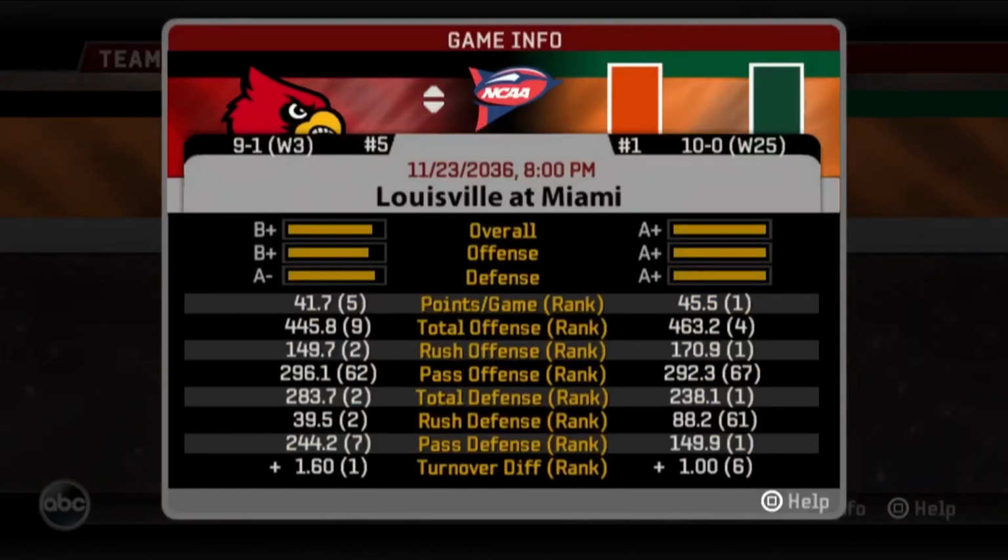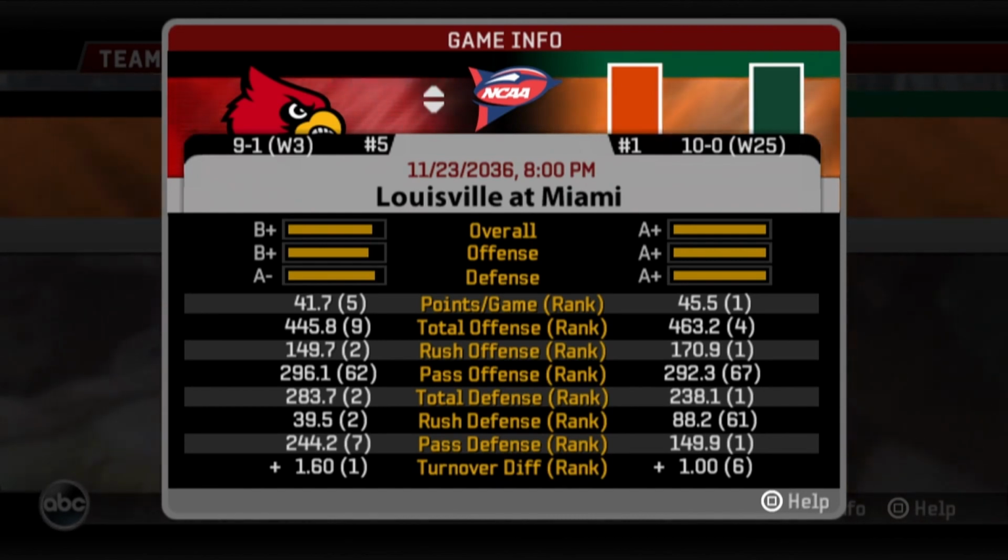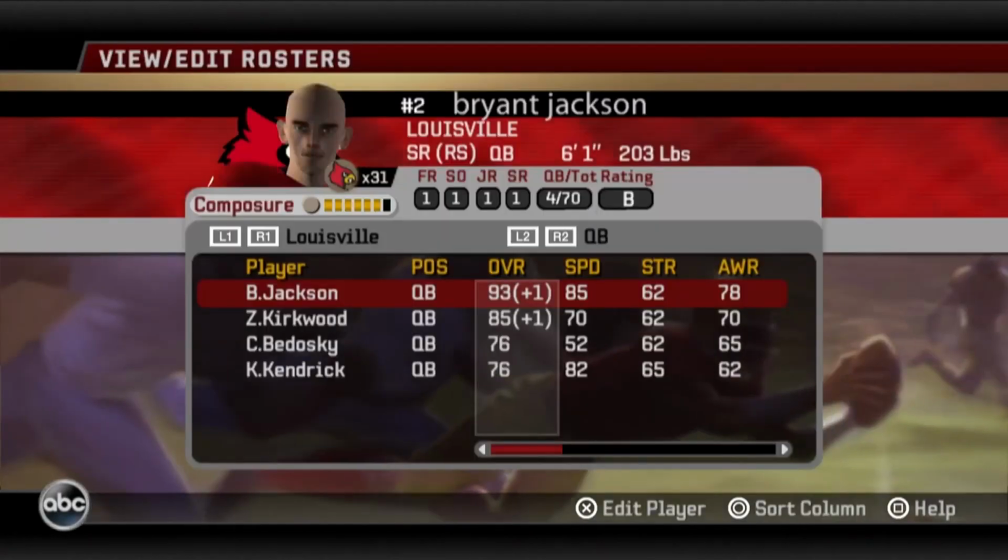But today we're taking on a much better opponent, a former ACC conference opponent of ours. And guys, this team on paper looks stacked. They're top 5 in points, top 10 in offense, second in rushing, second in defense, just behind us. They have a really good defense. Look at their numbers. They're second in rush defense, 7 to pass. So we're going to have to bring our A game. Let's take a look at the roster real quick.